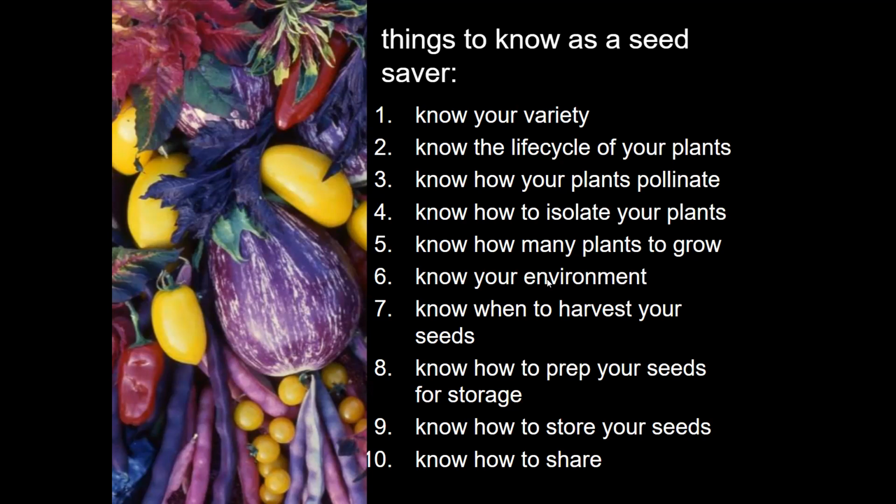And then probably a very important point is knowing your environment. We talked about the gene pool and how we're selecting for genetic traits. What also has a huge impact on how well your crop will look is the soil that your crop is growing in. So don't ignore building your soils as you're doing seed saving. And then when to harvest your seeds. We talked about beans briefly and how beans need to dry out later in the season. But that looks a little different for tomatoes, and especially for your biennial crops as well. And then how to prepare your seeds for storage.